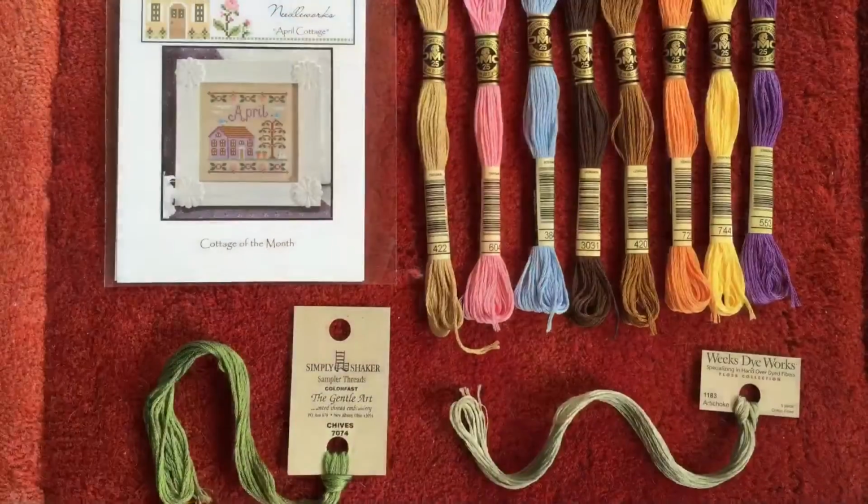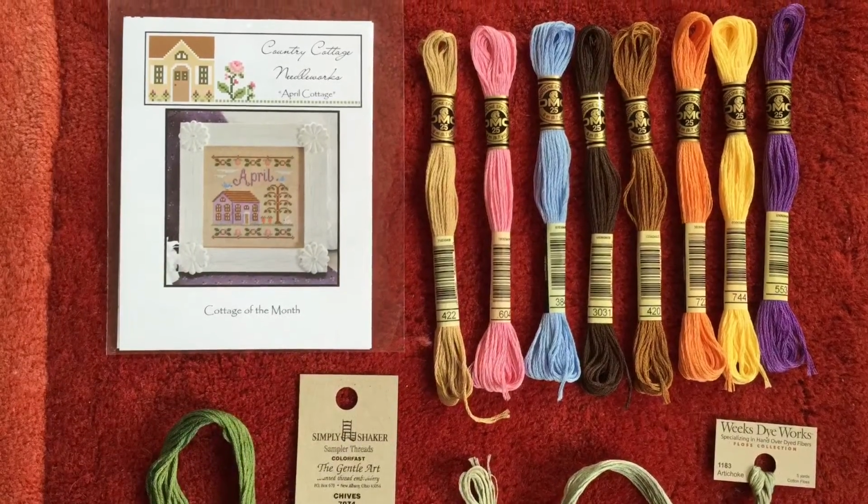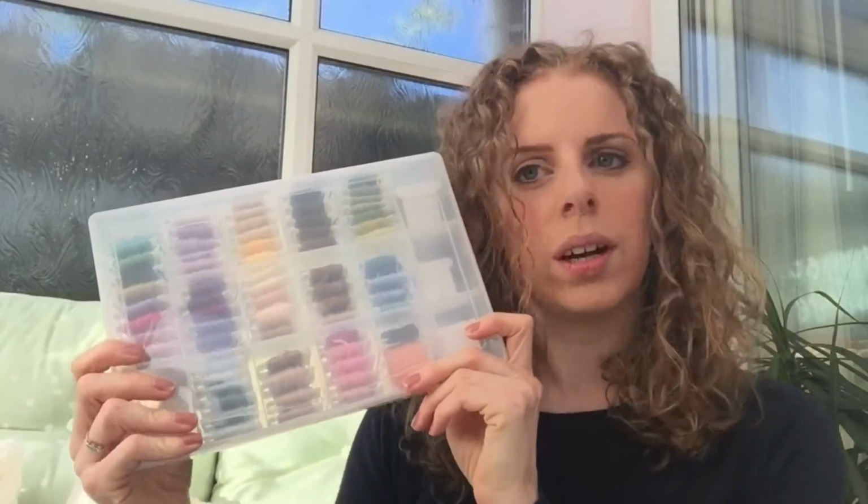When I bought this kit, I bought all the different colours of floss to go with it, so I'll show you a picture of that now. I really like how these are organised. I haven't organised them in number order. I haven't really got enough to warrant doing that. I've just put them in colours. So if I just show you what that looks like.